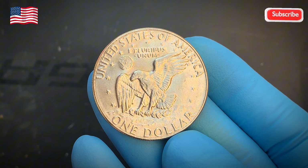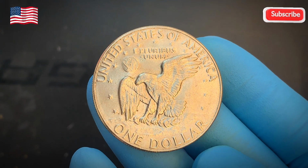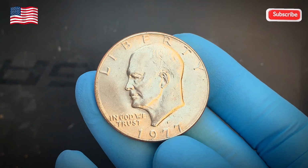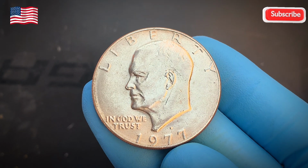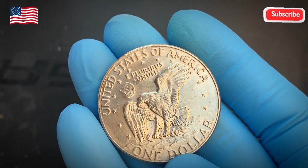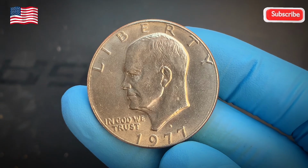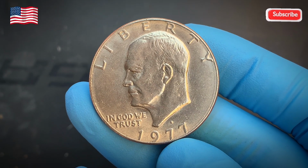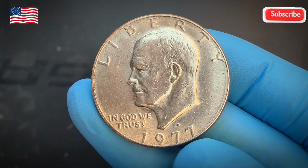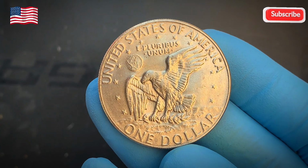In 1977, the United States Mint produced millions of Eisenhower dollars across three facilities: Philadelphia, Denver, and San Francisco. Each one was meant to be identical, struck with precision on copper-nickel clad planchets, weighing exactly 22.68 grams. But something extraordinary happened during production. Mistakes that would make certain coins from this year more valuable than a house. Let's start with the basics.